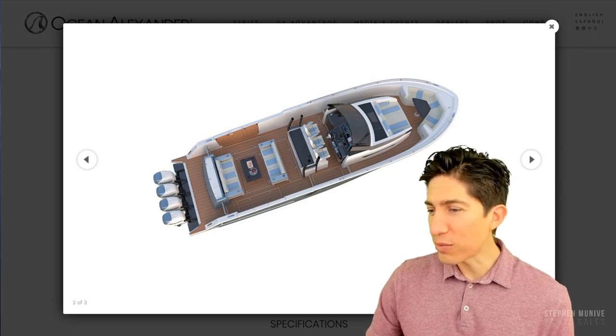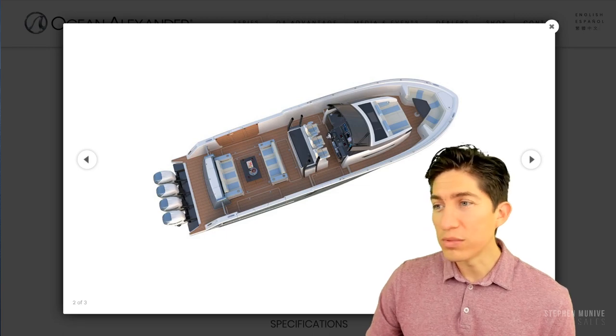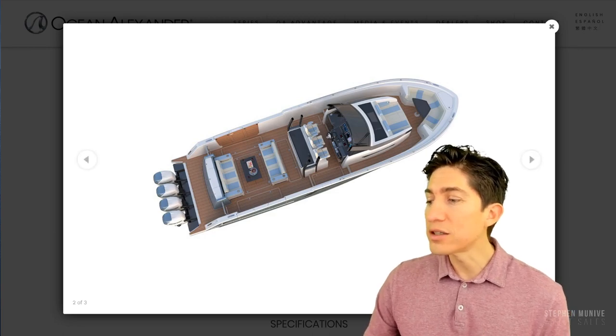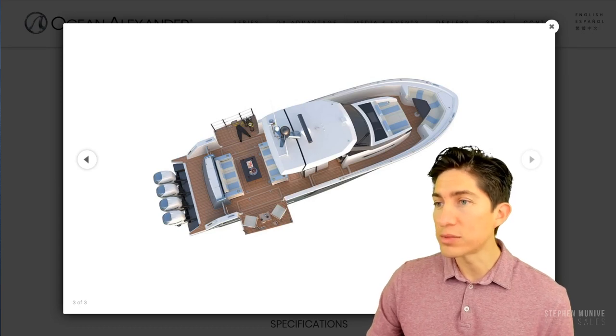And then you've got the rest of the boat. Look at that. You can walk around the whole thing. You can fish, you can explore, you can dive. This is a really, really nice day boat. Now let's look at this same boat, okay, with the platforms open.